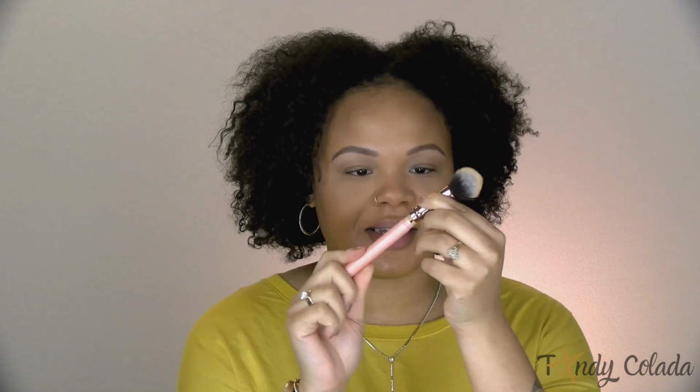Do y'all see what that just did to my under eye? I'm looking at this monitor. This is literally the best setting powder. It just makes everything look super smooth, makes my under eye look like I actually got good skin. Oh, this is my broke brush. Damn, look at that, y'all.